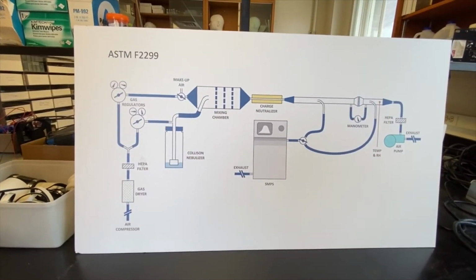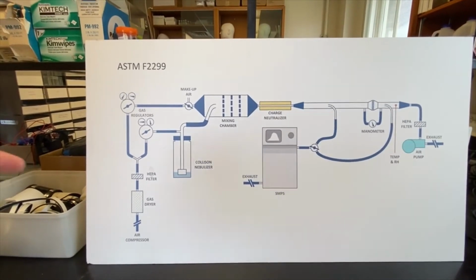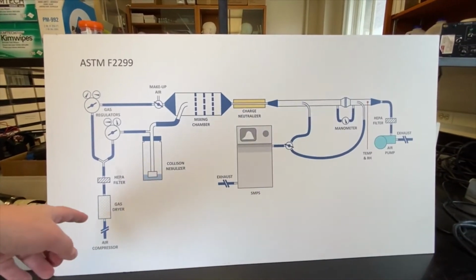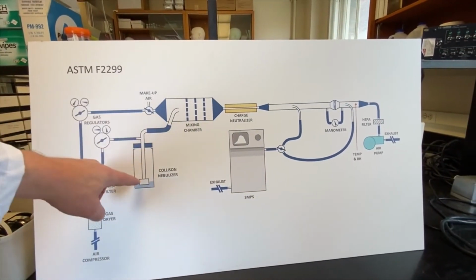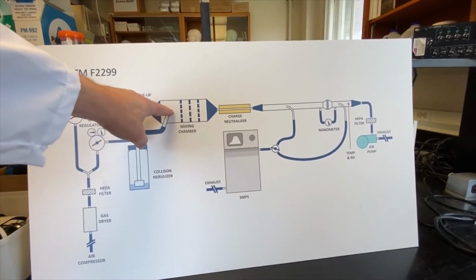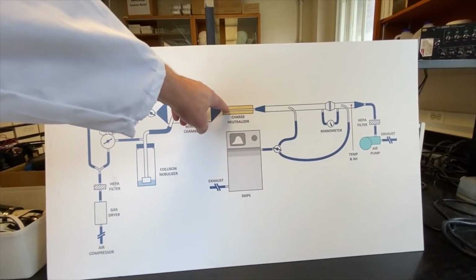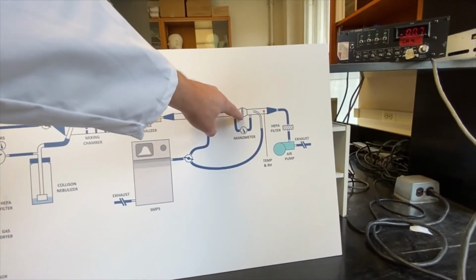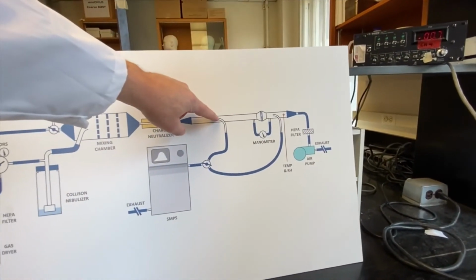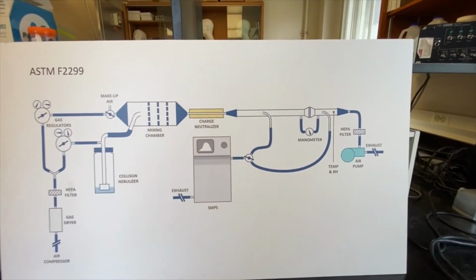This diagram summarizes what I just described, and you'll see that it looks an awful lot like the diagram that I showed you earlier with the NIOSH test. Air comes in, is divided, goes through a nebulizer. Droplets containing particles are mixed in an airstream in a mixing chamber, goes through a charge neutralizer, goes into this long duct where the test coupon is placed. Particles are measured upstream and compared to particles downstream and analyzed with an SMPS.